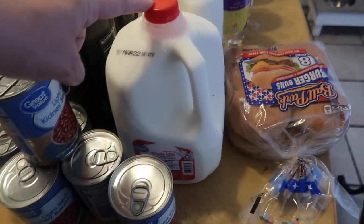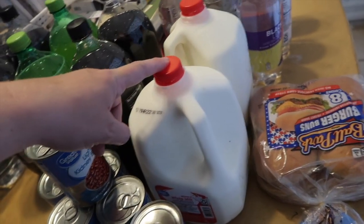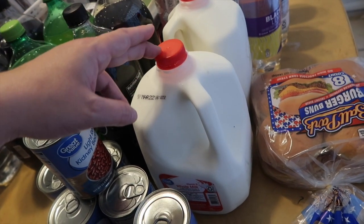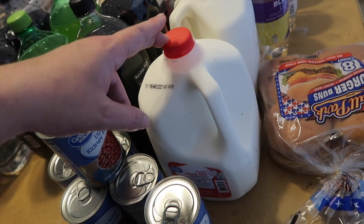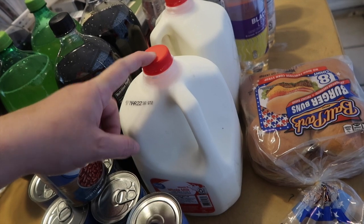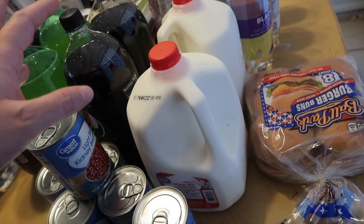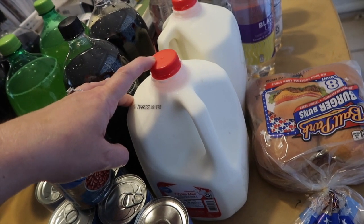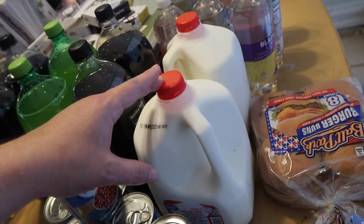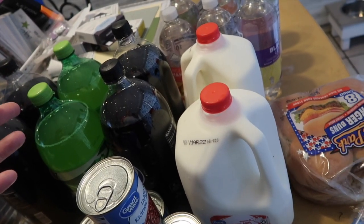2 gallons of milk. See, I did it again. We got rid of our fridge. So we have a deep chest freezer, and then we also have an upright freezer. Our chest freezer is like 15 cubic feet, and our upright's almost 18. We got rid of our fridge just because we were realizing that we wanted more meals to freeze as opposed to just keeping things in the refrigerator.